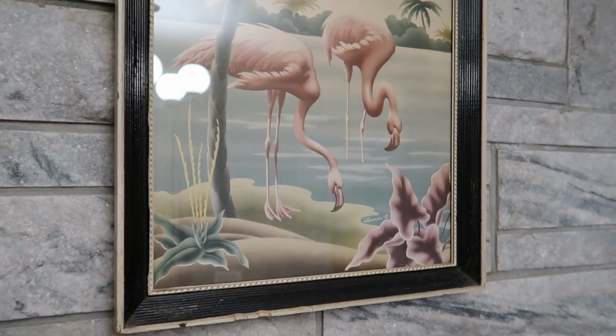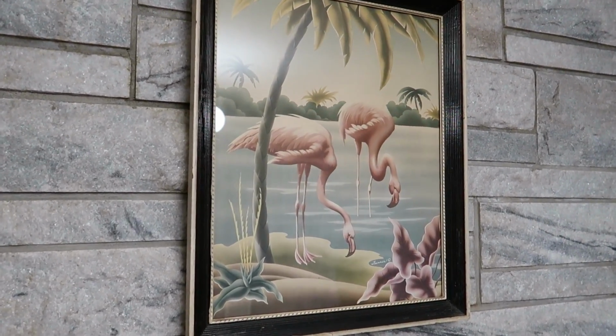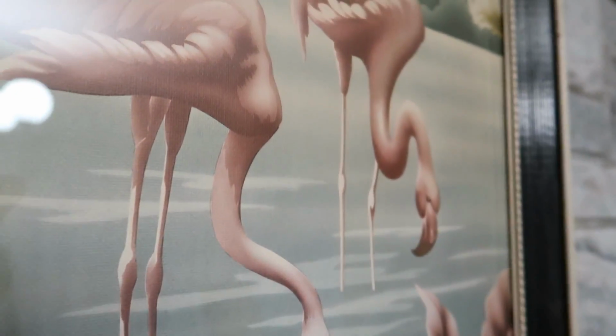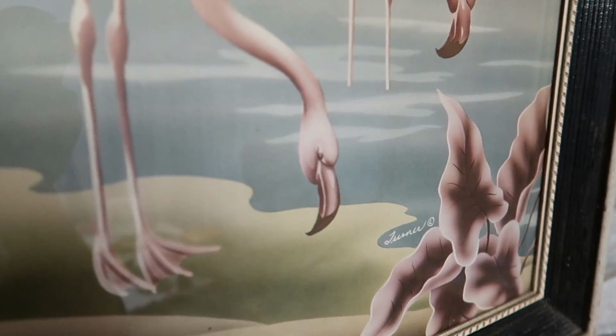Oh, the painting, it's not a painting, it's a lithograph. So let me just describe it, and I'll probably insert some B-roll here of the picture itself. But this is a wonderful mid-century flamingo picture here. It's made by Turner, which actually also made my mirror that I am so excited about. It's a mirror that looks like there's a flamingo on it and stuff. I've mentioned it in the past, but I couldn't believe that they were the same company.